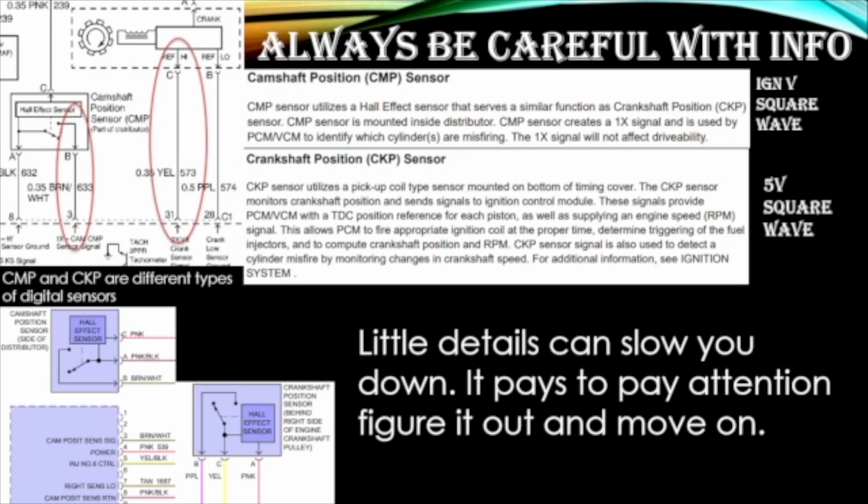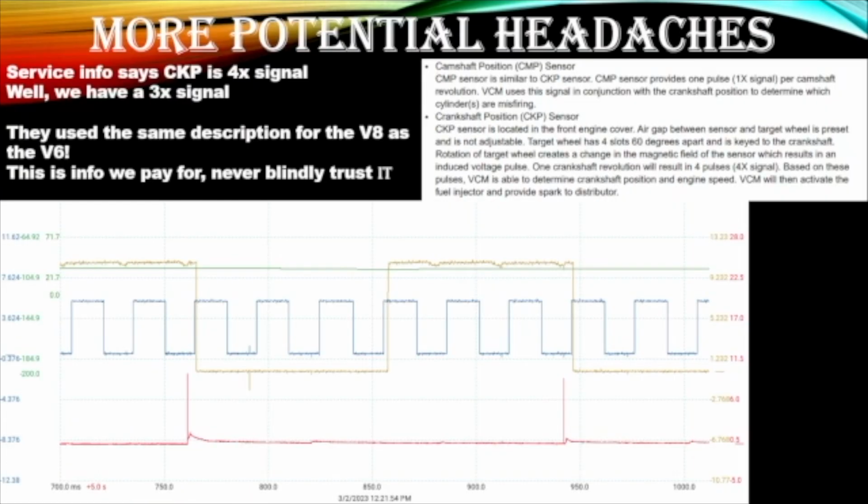So the cam position sensor actually creates a square wave to ignition voltage, and the crank position shaft sensor creates a 5-volt square wave. So it's important to understand the difference. And here you can see the yellow trace is the cam position sensor, the blue trace is the crankshaft position sensor, the red trace is the number 1 cylinder firing, and the green trace is the crankshaft position speed, in frequency. So that would let you know if you had any frequency variations or speed variations on the crankshaft sensor.